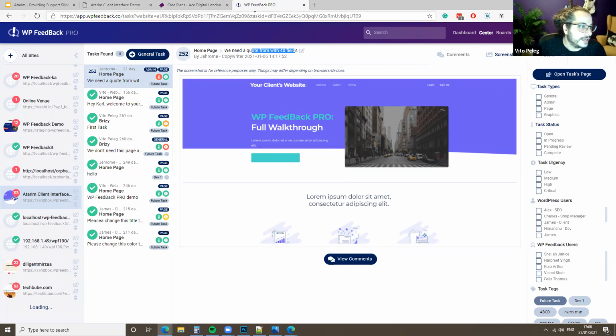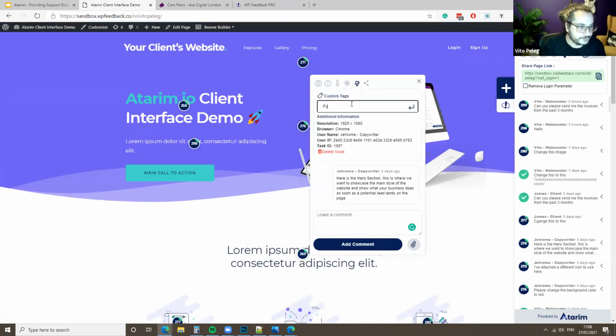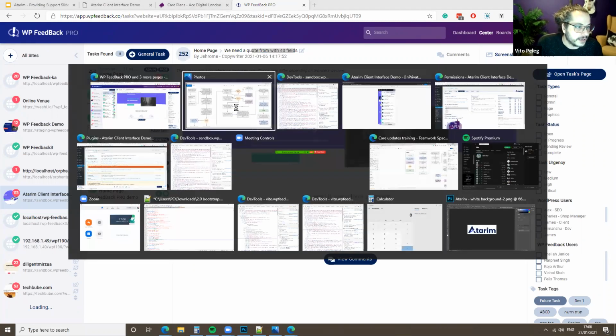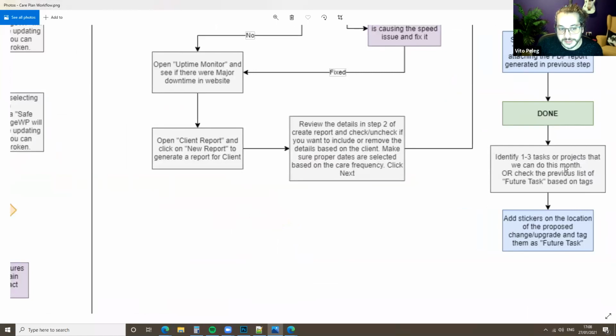And to add a tag like this, just so you have the clarity, you just go here and type in future task. And it's going to find it from the list that you already have. Of course, everything is then filtered within your agency dashboard. So I just clicked on filters, future task, and now I get a list of stuff that we can do after. And these are basically our list of upsells that we can do for each one of our clients on an ongoing basis. So if I'm going to take you back to here, identify 1 to 3 tasks or projects that we can do this month, or check the previous list of future tasks based on tags, right?